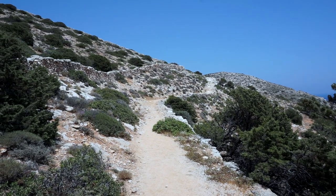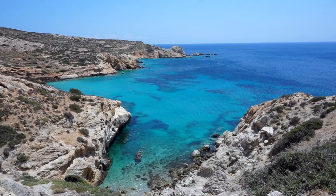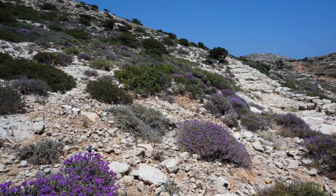And it's a beautiful hike because you can see down to the bays and to the beautiful beach of Livadi, and there's a lot of oregano blooming here. The smell is overwhelming, so nice. I just love the smell. So let's see if I can find the fountain.